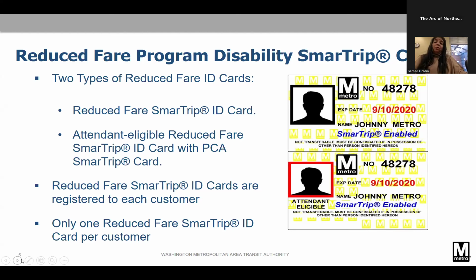With the one with the red border, if they do have a PCA, the PCA always travels behind that person. You can't let anybody go in between, because if so, it becomes a full fare card instead of a PCA card, and it will charge you full price. Another thing is, when you touch the target with the PCA, it has to be the same target that the card holder taps.